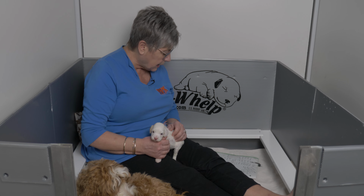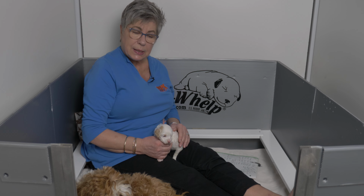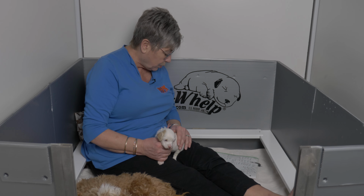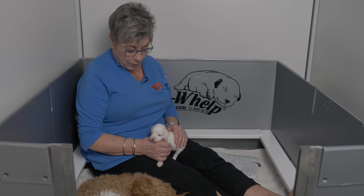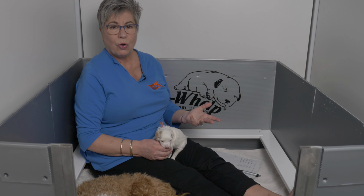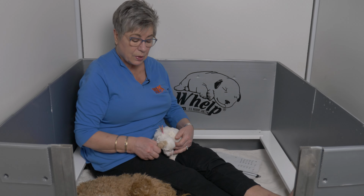Then we checked her again at 8 that night. She was up to 678 grams. At 11 last night, she was up to 692 grams. And then this morning when we weighed her just now, she's 709 grams. So she's okay. She's turned the corner. She's going to make it.